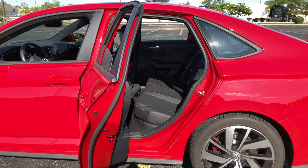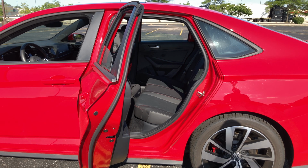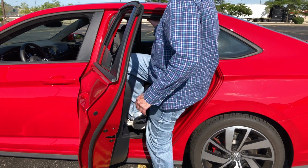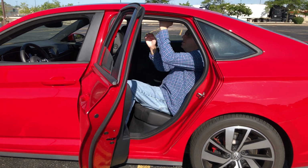The back seat in this Jetta is very roomy. The whole car is really roomy. So I'm going to hop in. I'm not super tall. I'm about 5'8", and about 160 pounds. You can see I didn't move the front seat at all. Left it where I normally leave it when I drive. So we'll see how roomy it is. It's very roomy, by the way. Oh, there's also handles up here to grab onto if you need a grab handle.